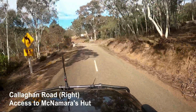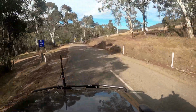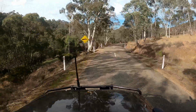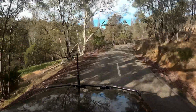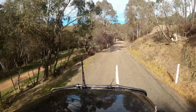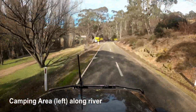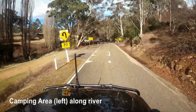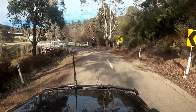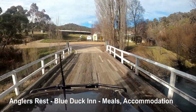So that's Callaghan's Road on the right hand side there, and that is the access road. It takes you in across some private property, ultimately to McNamara's hut, which was one of the earliest videos I posted on the channel. So that's where you have to get the access from. We tried coming in from a bunch of different ways, and that's one of the camping areas just there on the left hand side. This is Angler's Rest, and that's the Blue Duck Inn.